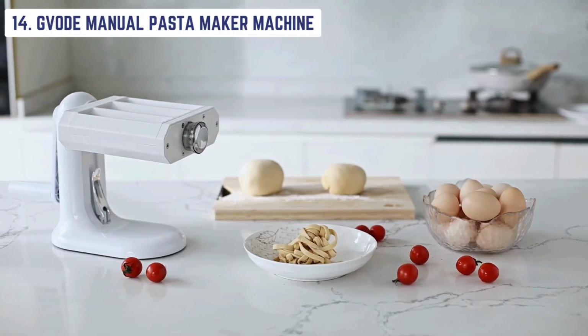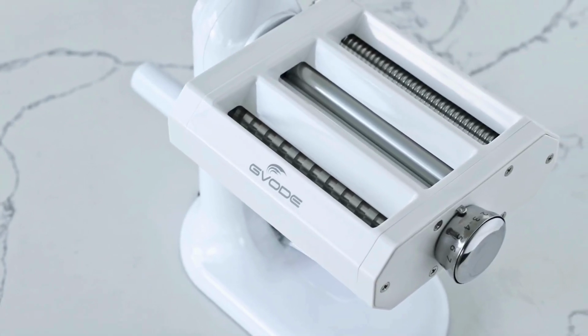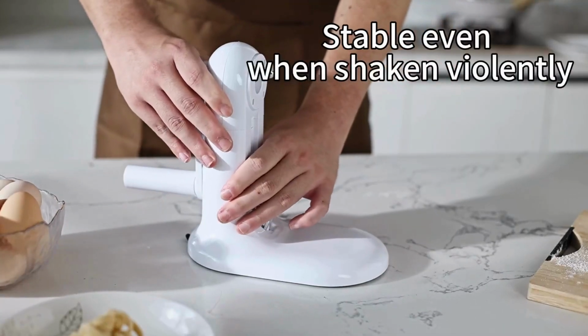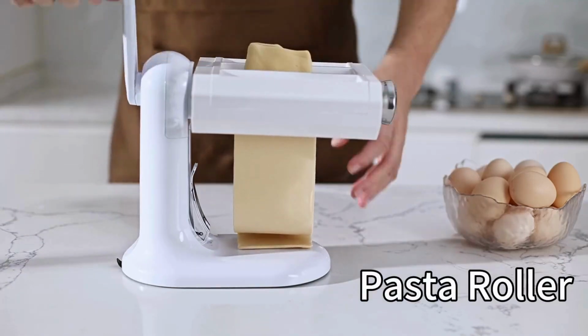Next, we have the G-Vode manual pasta maker machine. This 3-in-1 pasta machine includes a pasta roller, spaghetti cutter, and fettuccine cutter, allowing you to complete all 3 pasta making steps at once without needing to switch between attachments.